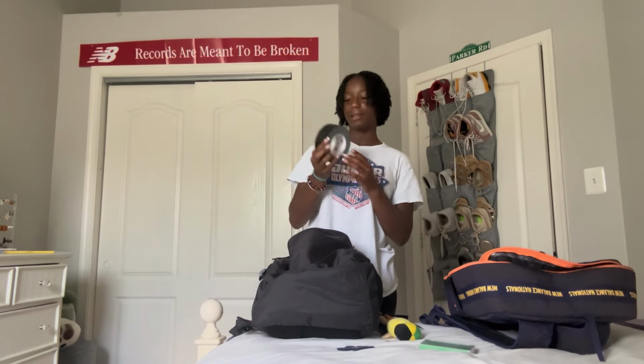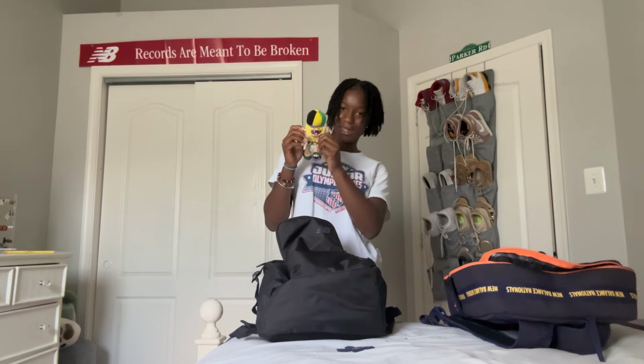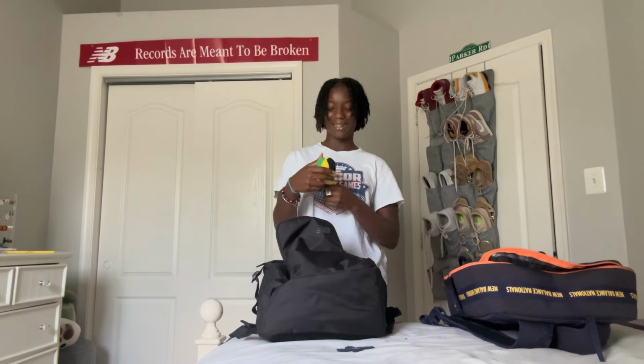It might seem like a lot, but jumpers, triple and long, like to use tape to measure where their mark is on the runway. And so you always wanna be prepared and make sure you have some. Last but certainly not least, I'll be packing Bobby the Beef Patty. This is my good luck charm I got from a friend of mine, Brooklyn.